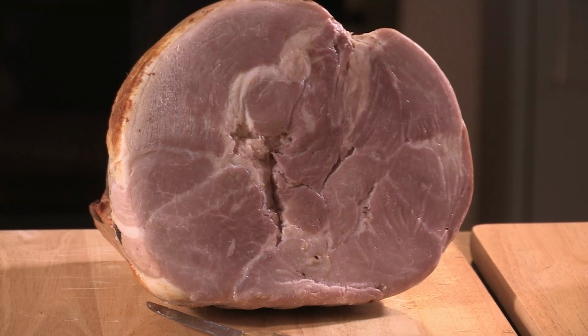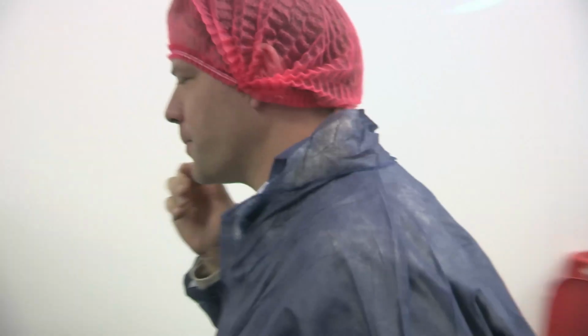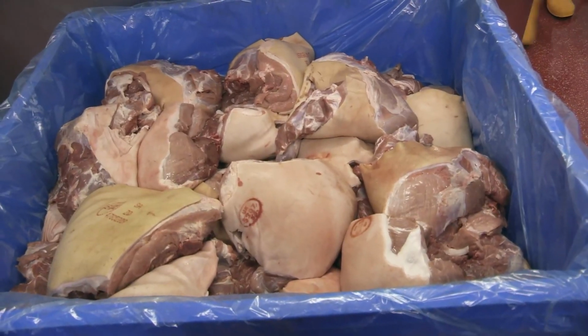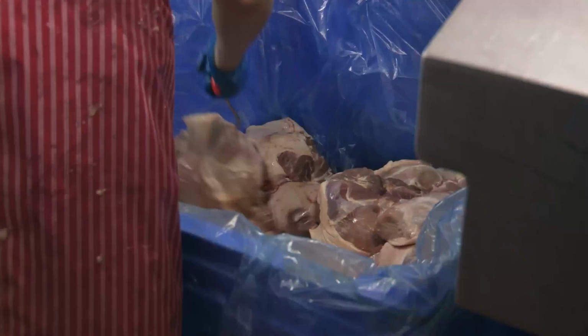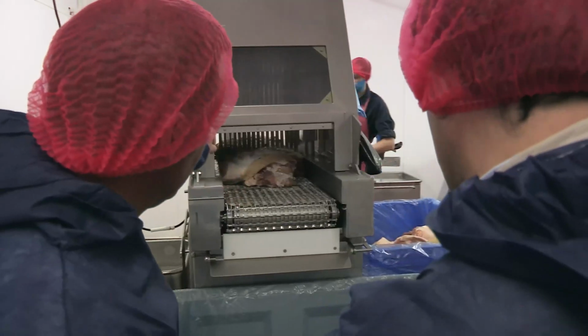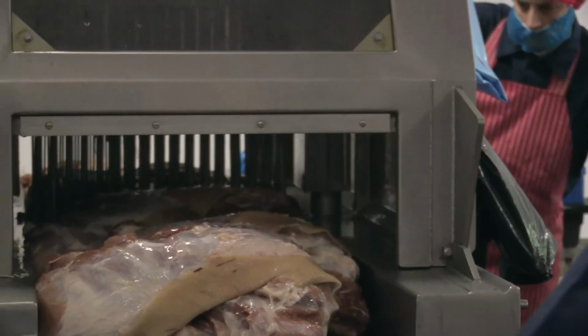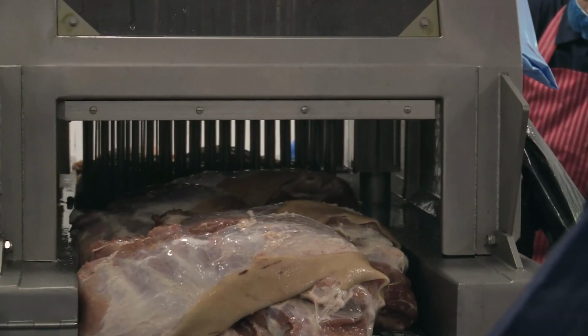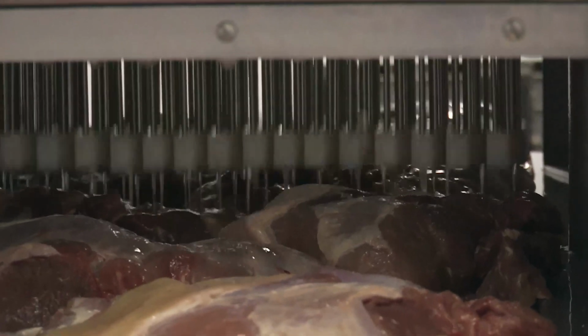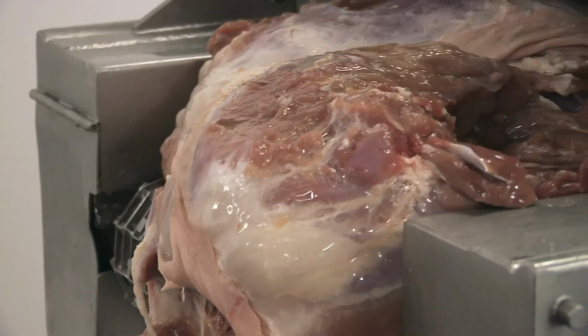Now, most processed ham is now cured with this type of chemical mix in order to guarantee safety. We're just trying to get some cure inside the beast. He's going to hook the meat in at this end. Inside there, there's lots of needles. You can see the needles coming up and down here. As the meat goes underneath, it applies the injection under pressure. And it will shoot out this way, so just watch out.